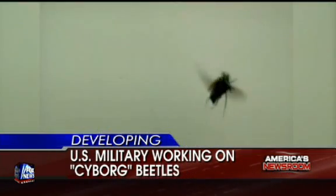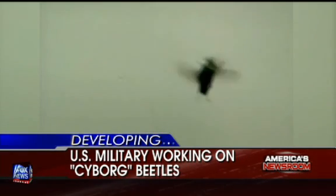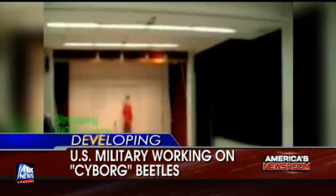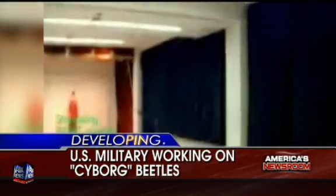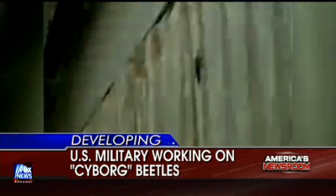You know, the military is working on a cyborg Beetle to use in its arsenal. Now, we're not talking about the German car, as I first thought when I heard about this. No, that little thing, that's a bug, an insect. It's part robot, part bug. Researchers have actually managed to implant miniature muscle and neural stimulators to control the creature's flight.